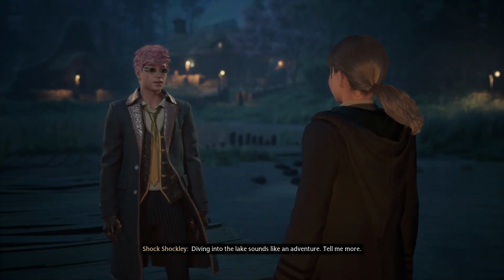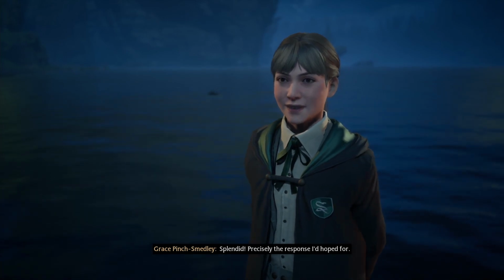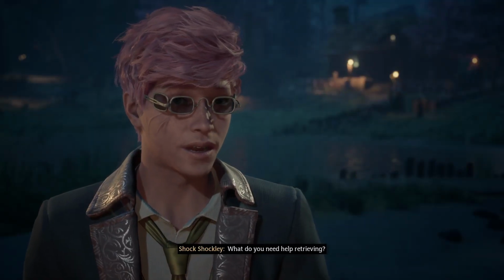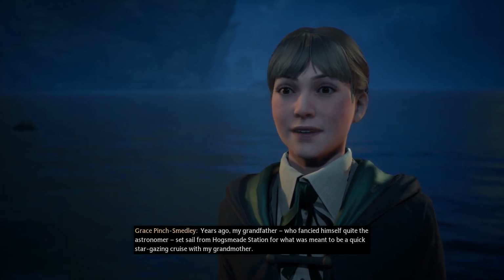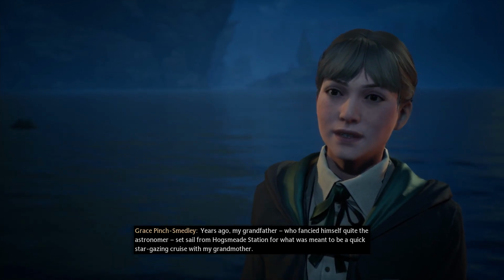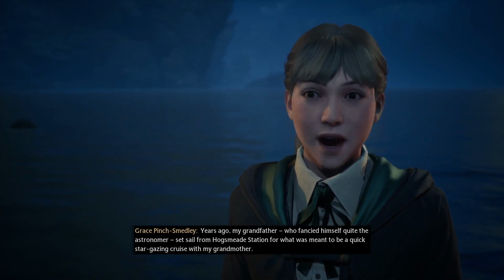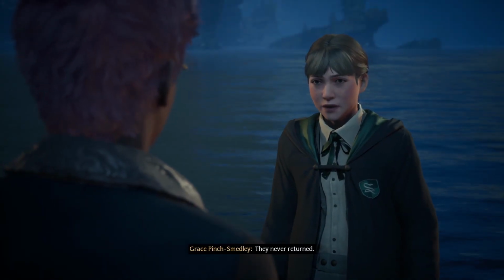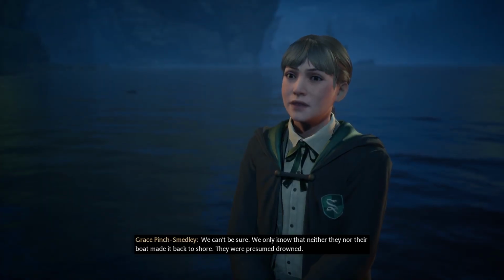Diving into the lake sounds like an adventure. Tell me more. Splendid! Precisely the response I'd hoped for. What do you need help retrieving? Years ago, my grandfather, who fancied himself quite the astronomer, set sail from Hogsmeade Station for what was meant to be a quick stargazing cruise with my grandmother. They never returned. I'm so sorry. What happened to them? We can't be sure.